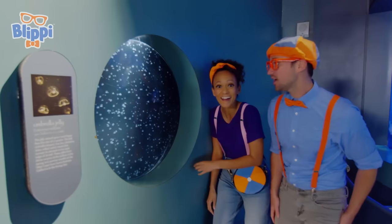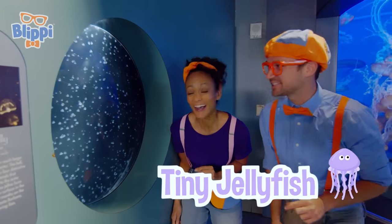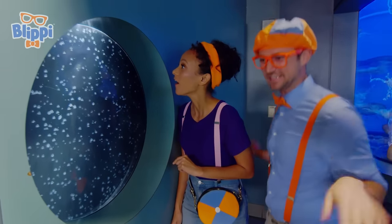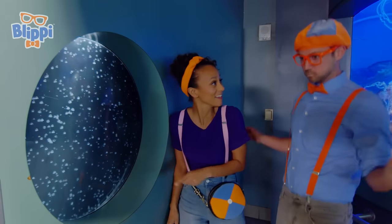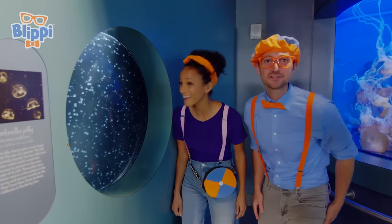Wow, check it out. They're so tiny. Yeah, teeny tiny jellyfish. Wow, look at them go. They're just swimming like this. Whoop, whoop, whoop, whoop. I've never seen this small before. I know, they're so small.